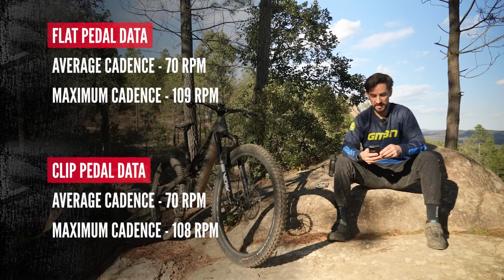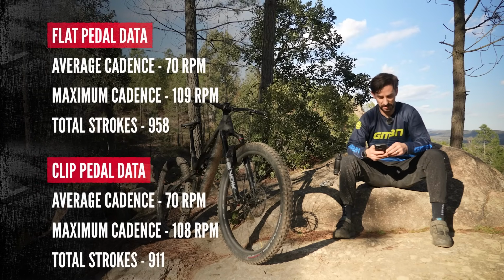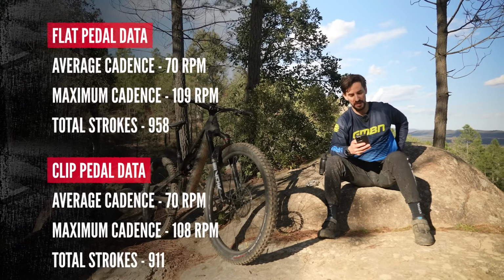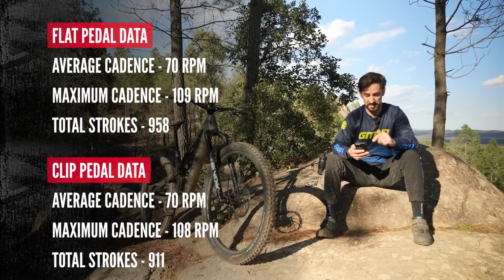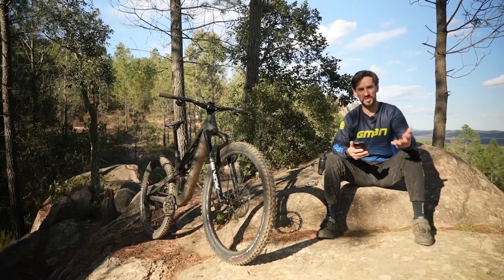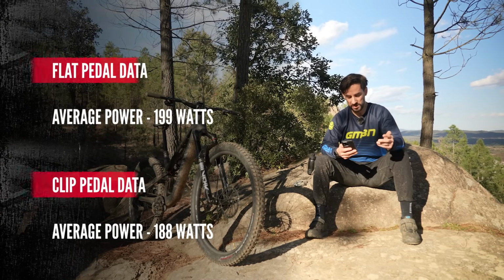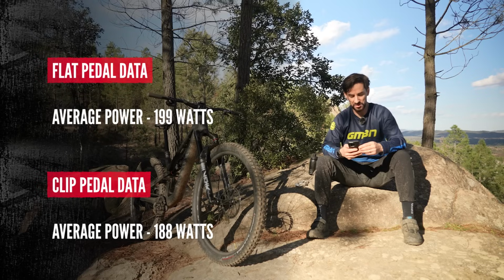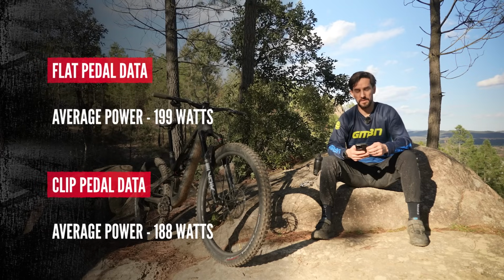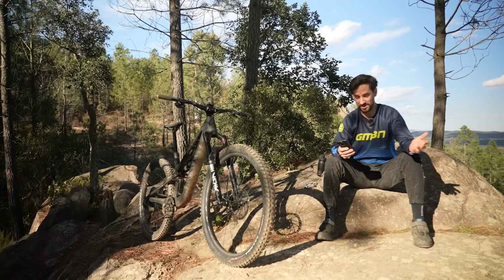Now it gets interesting. I did more strokes, total strokes of 958 on the flats. So less pedaling on the clips. I did 911. So it looks to me, digging into the other data, that I put less strokes in on the clips, but they made more difference. So going into it now, the average power was a decent chunk lower on the clip, so 188 watts compared to 199 on the flat. So more strokes, more power. I guess that means slightly less efficient.